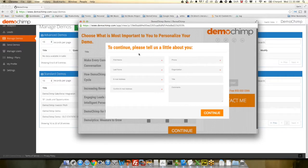So this is not an uncommon practice on websites, but what's different about DemoChimp is that you can position this pretty much wherever you want in the demo. So you can optimize where the conversion rate happens best. A lot of websites will put this at the very beginning. You can't see our white paper unless you sign up. You can't see this video unless you sign up, and so on.